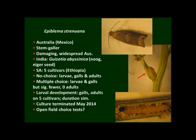However, when we looked at larval development and assessed this on the Parthenium versus the Guizotia cultivars, we saw that there was galling and adults were formed on all 5 cultivars of Niger, and the development time on these different cultivars and on Parthenium was very similar. So obviously it is a suitable host. However, we've now terminated this culture, and it remains to be seen.